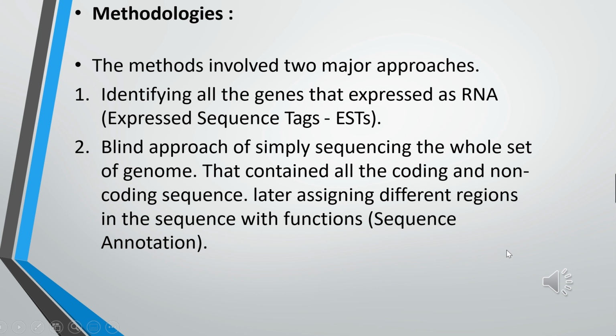There are two approaches for sequencing the human genome. First is Expressed Sequence Tags, that is ESTs: identify all the genes that are expressed as RNAs and sequence them. And the second one is sequence annotation. The whole genome, including both coding and non-coding regions, is first sequenced. Later, functions are assigned to different regions. In the Human Genome Project, sequence annotation has been carried out, which involves the following steps.